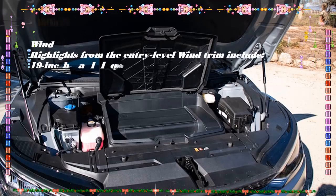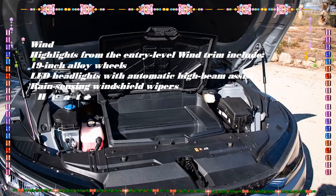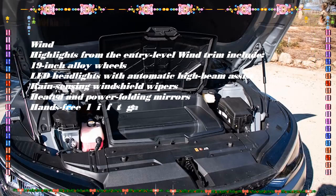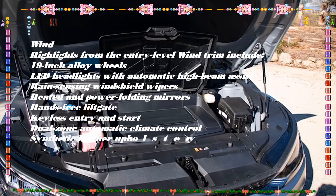Heated front seats with ventilated synthetic leather upholstery. Keyless entry and ignition. 19-inch alloy wheels. Memory settings for the driver's seat.